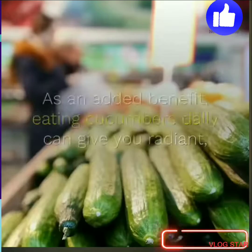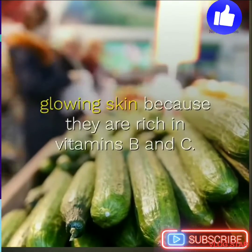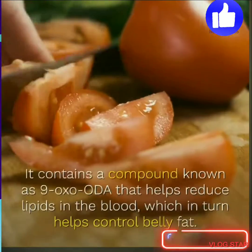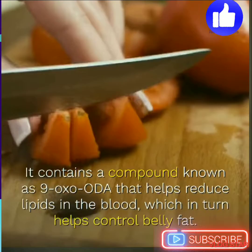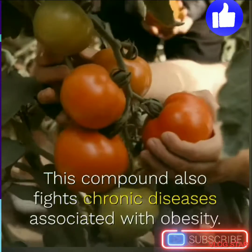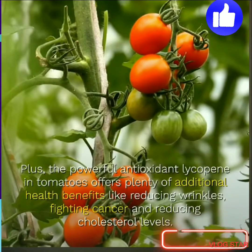6. Tomatoes. One large tomato has just 33 calories. It contains a compound known as 9-oxo-OHDA that helps reduce lipids in the blood, which in turn helps control belly fat. This compound also fights chronic diseases associated with obesity. Plus, the powerful antioxidant lycopene in tomatoes offers plenty of additional health benefits like reducing wrinkles, fighting cancer, and reducing cholesterol levels. Tomatoes are an excellent source of nutrients like iron and potassium and are rich in vitamins A and C, so, to enjoy a healthy body, include tomatoes, in both raw and cooked form, in your daily diet.